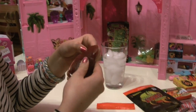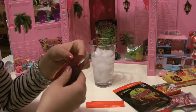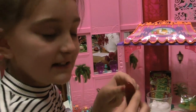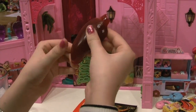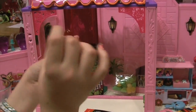This is literally, it wasn't spicy. It just burnt my tongue. I'm not gonna, no thank you. This smells like cherry because that's the flavor. It burned my tongue. Mom took the tiniest bite. I tried to take a big one there, but epic fail. So I'm not sure I wanna take another bite of this.